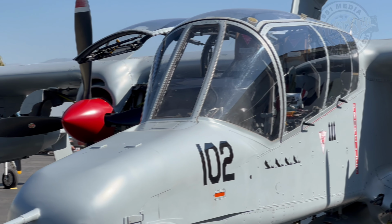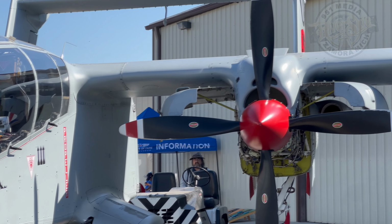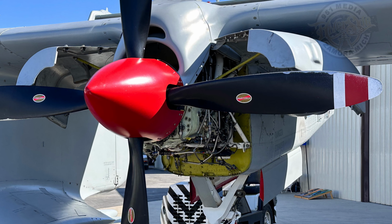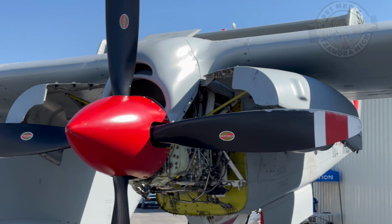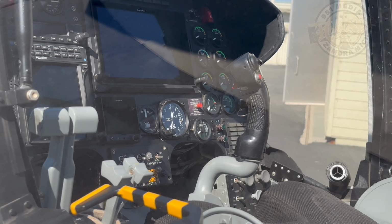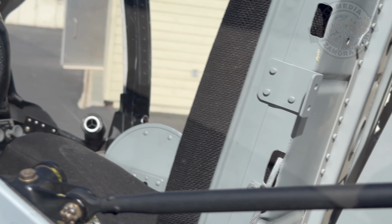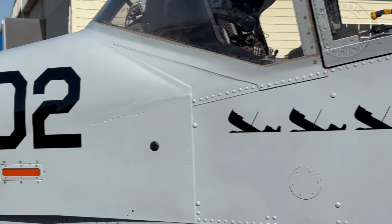So the OV, letter O, letter V, meaning observation, and the 10 means the 10th design. A rugged, simple close air support aircraft integrated with ground control operations. Speed was to be from very slow to medium subsonic, with much longer loiter time than a pure jet, which is what was needed. Weapons could be mounted on the center line, eliminating convergent fire calculations.